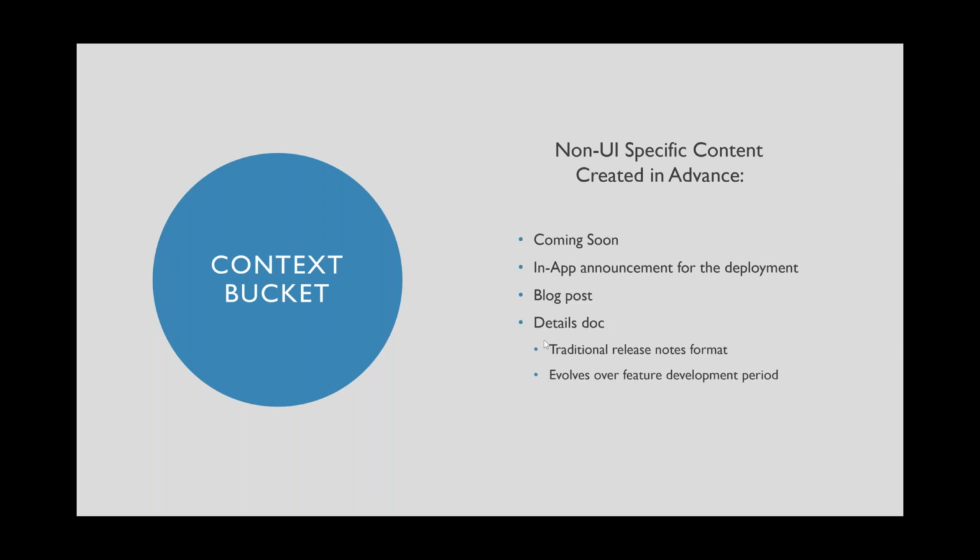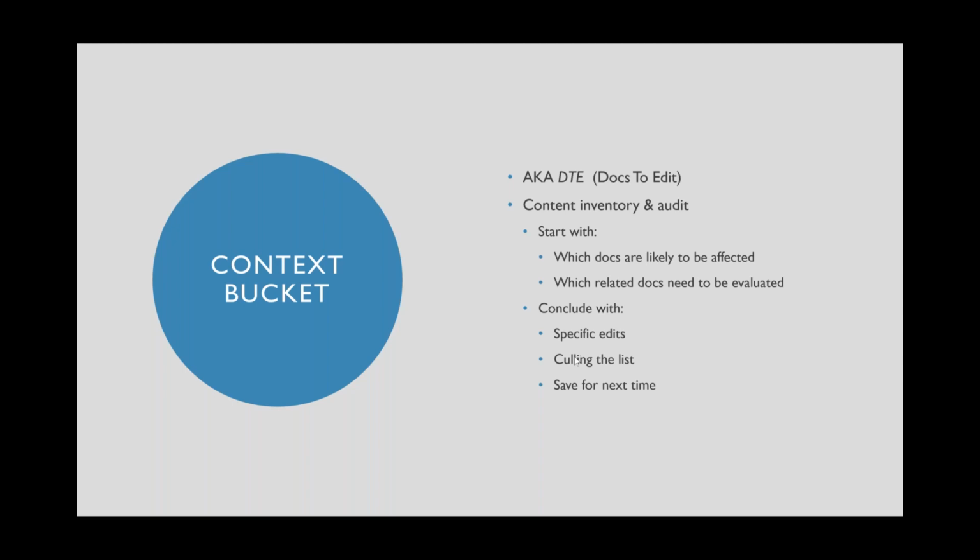And lastly, we create a details doc, which looks more like a traditional release notes format. It lists UI changes, system behavior changes, and even the documentation that we're changing as a result of the feature, so that a customer can have a skimmable list of the changes that were released as part of any deployment. And then lastly, the docs to edit part of this, and this is the document that I'm referring to as a context bucket. We also call it a DTE, literally the docs to edit.